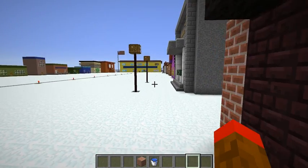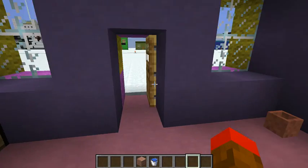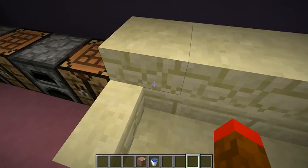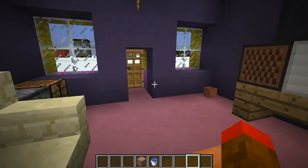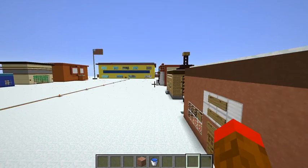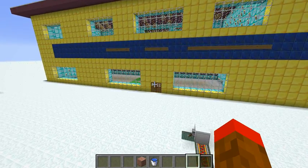Oh yeah, Chef Shack Love was updated too. As you can see here, it's usually just a kitchen, but now it's a couch. That's a little TV I added. Oh yeah, and there are some characters in here. So I got some characters just flying around here. South Park Elementary.